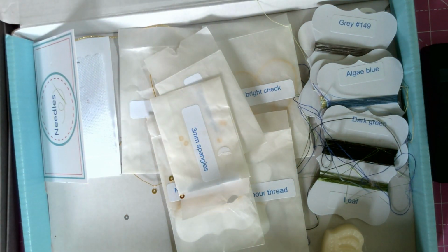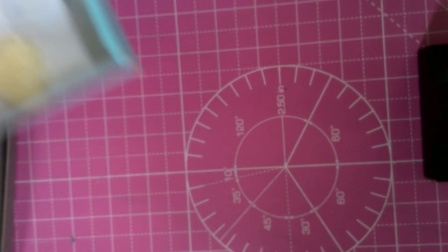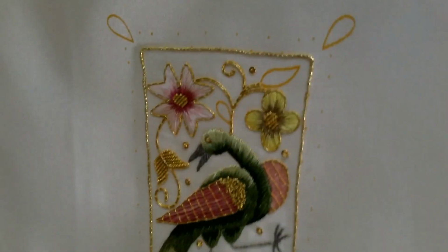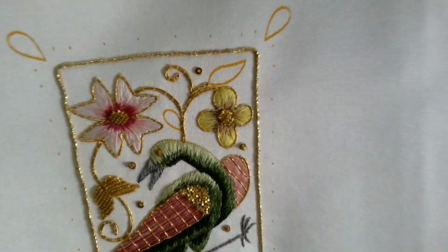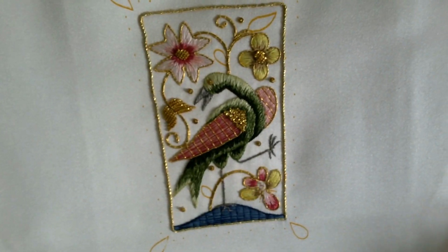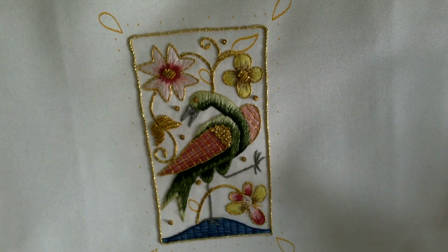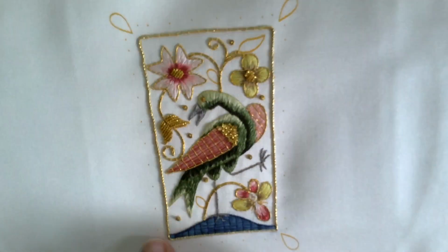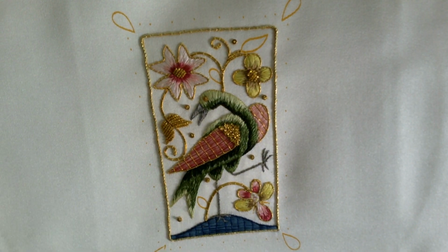So that was all the materials that we used. Let me show you where I got to. First of all, let me do this. Can you see how sparkly it is? It's very sparkly. So this is where all the different gold threads are. The gilt thread, the very ropey one, is round the outside here, stitched down.